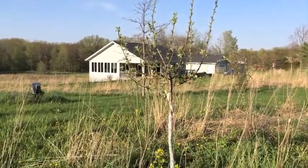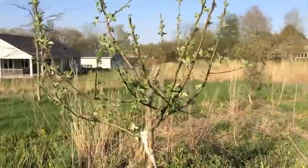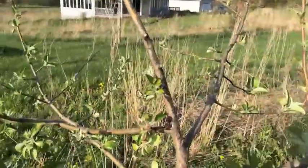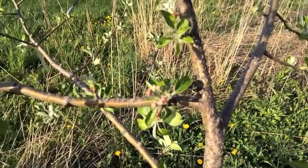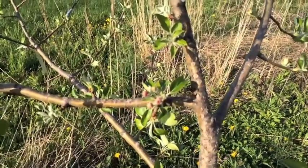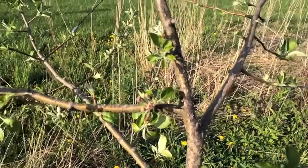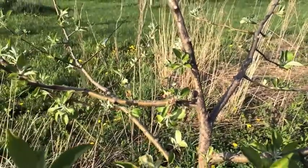Took the deer netting down last year, and I'm happy to say we have our first blossoms here on this tree. You can see them right there, and very pretty. Really looking forward to enjoying them this year. Hopefully we'll get an apple or two out of it.